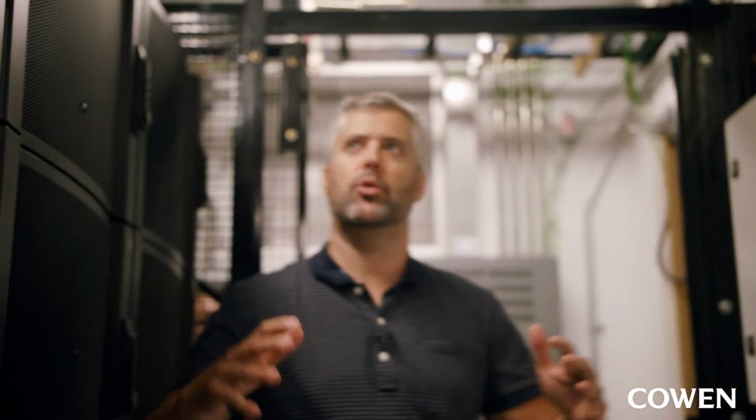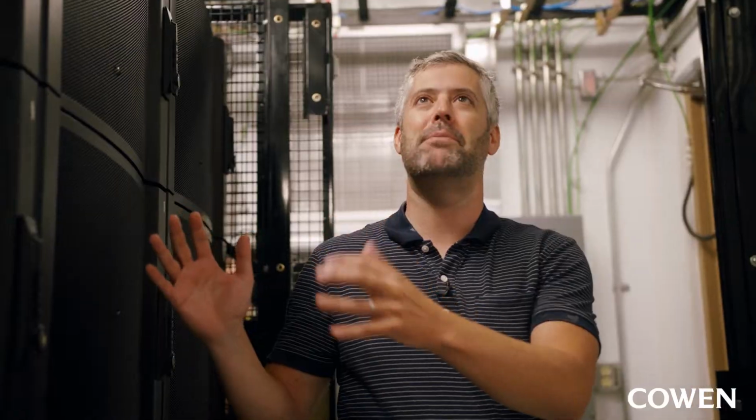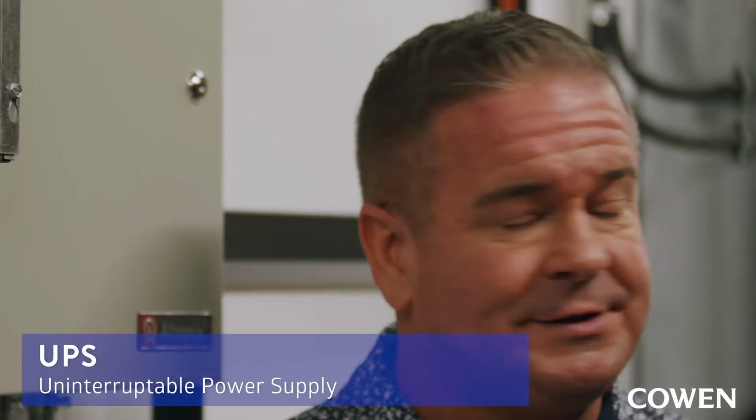And then as we look at the rest of the facility, it feels and looks a lot like a data center. You have the cabinets, you have the overhead trays. Just talk a little bit about what we're actually looking at here. Yes, you're absolutely right. This is just a basic data center, just like a big brick and mortar. So you have your cabinets, your PDUs, your UPS systems, everything is N+1 in this facility, just like a big brick and mortar.